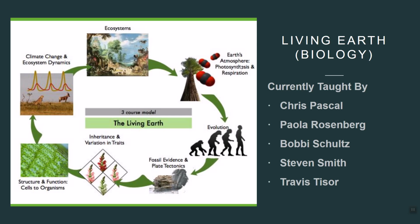So they will cover Earth's atmosphere with photosynthesis and respiration, evolution, fossil evidence and plate tectonics, inheritance and variation in traits, structure and function from all the way down to cells to organisms, climate change and ecosystem dynamics, and then ecosystems. So those are the 4, 5, 6, 7 units of the Living Earth.